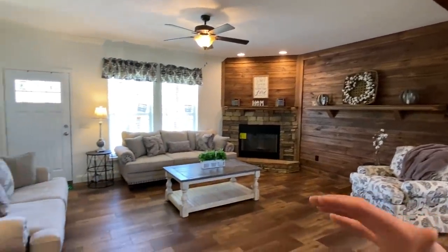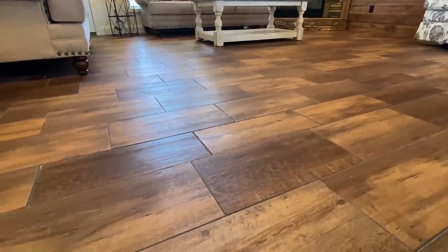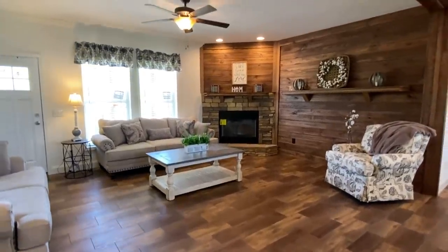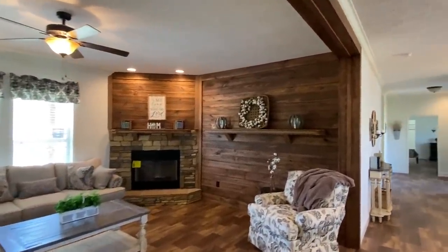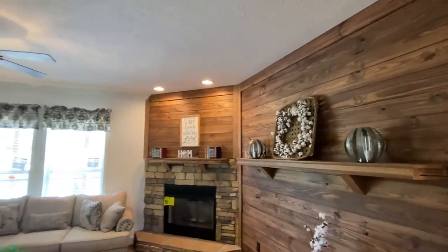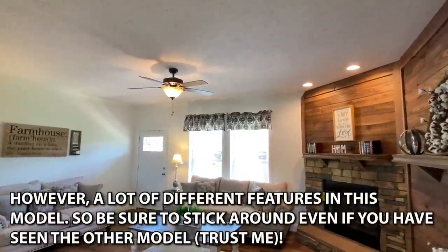This is what I love about Deer Valley. It is one of the things I love is the fact that I have toured a home very similar to this just a few weeks ago. If you follow the channel, it's the one that says the Lambo of mobile homes. I don't know if y'all have seen that video. Well, this home is a lot like it.